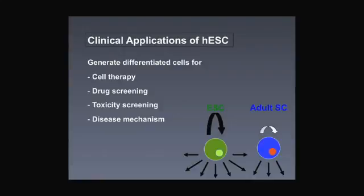So what are the clinical applications of stem cells, either human embryonic stem cells or adult stem cells that I'll talk about? Well, cell therapy means taking a cell that was a stem cell and putting it into a patient and asking it to become a certain cell type and provide a function. Drug screening, toxicity screening, disease mechanism, these are all the disease in a dish applications that I mentioned briefly.